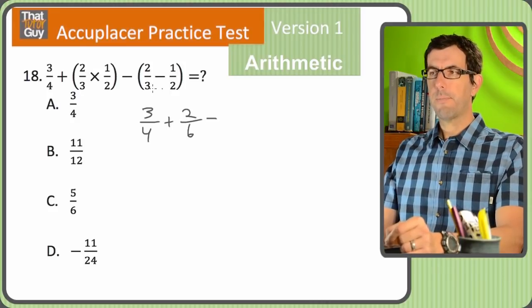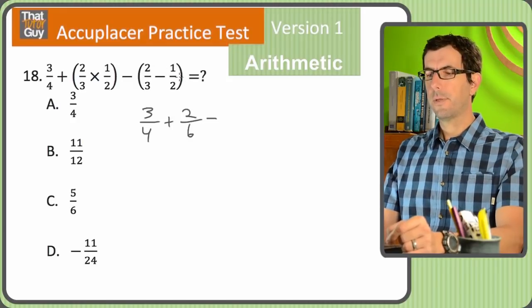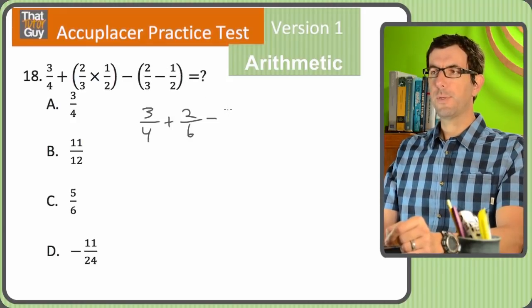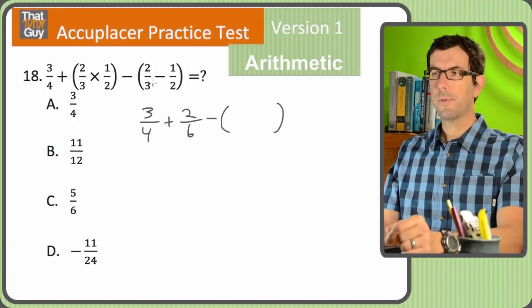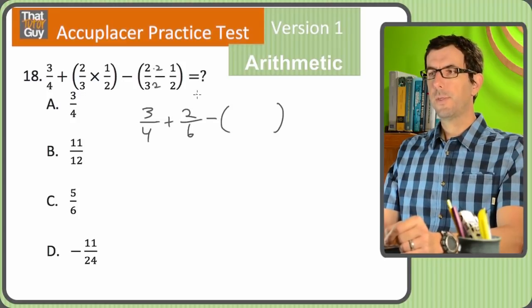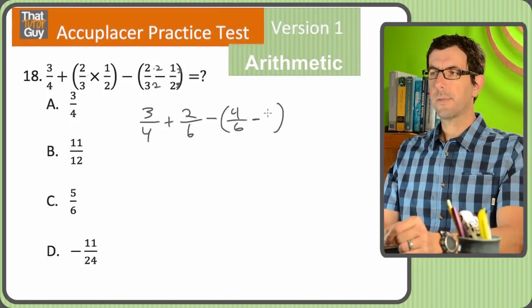And then this next set of parentheses, 2/3 minus 1/2. It's like, oops, we got to convert that. So let's convert those both to 6ths first. So 2/3, got to multiply top and bottom by 2 to get to 6. So 3 times 2. Multiply that one by 2 as well. So we get 4/6 minus, and then 1/2. I have to multiply that top and bottom by 3 in order to get that to 6. So we get minus 3/6. So 4/6 minus 3/6 is 1/6.